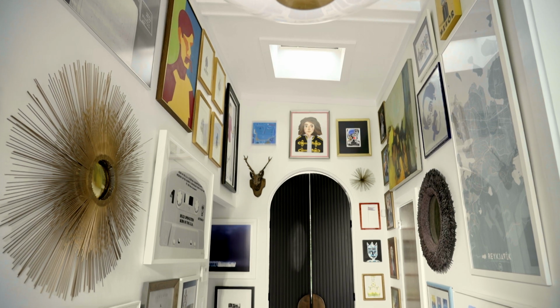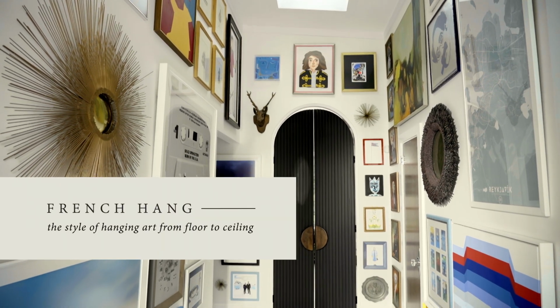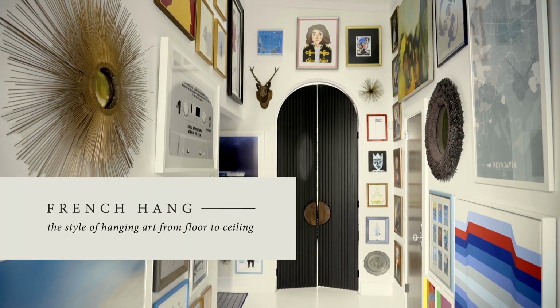The whole point of a gallery wall is to have a collection of all different pieces of art to make a statement. It's about a bunch of art coming together to be used as a grouping rather than just one standalone piece. My entryway technically is a gallery wall, but if I'm going to get more specific, this type of gallery wall is actually called a French hang.